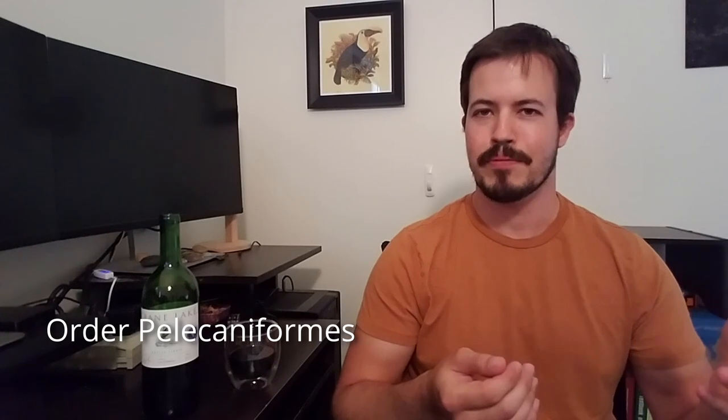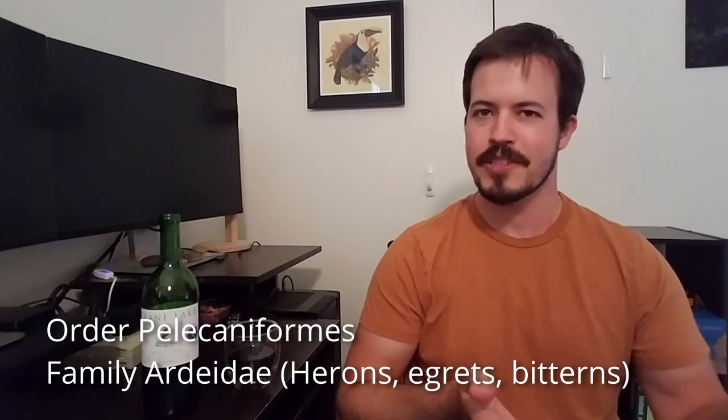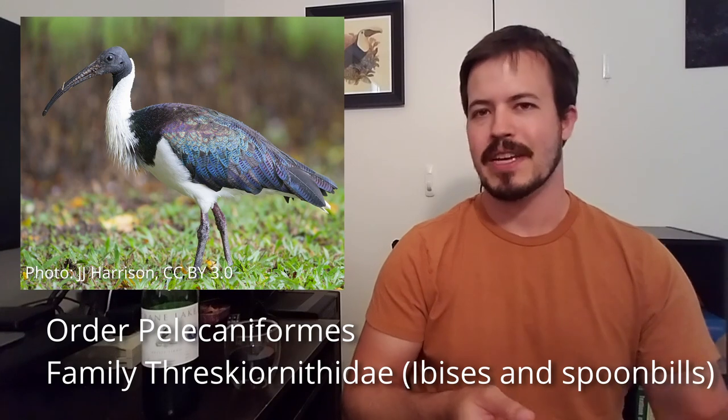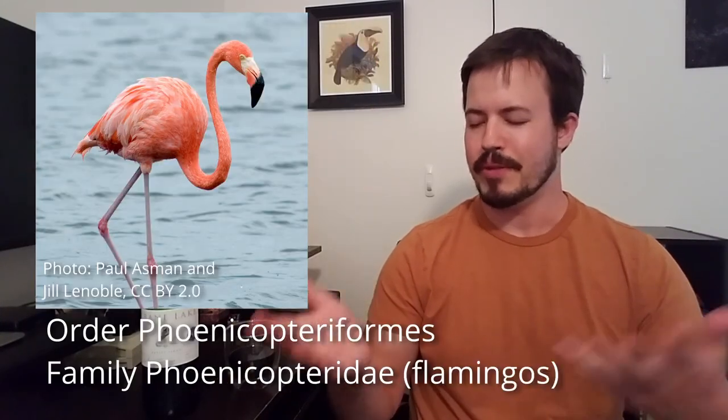But that's kind of an easy mistake to make at the taxonomical broad strokes level. There's a number of birds that have evolved kind of a similar long-legged, long-necked appearance. This is another great example of convergent evolution. None of them are that closely related. You have herons, which are in the order Pelicaniformes, in the family Ardeidae, which is herons, egrets, and bitterns. Somewhat closely related to them, you have ibises, which are also in Pelicaniformes, but a different family. In various other orders, you have storks, you have cranes, you have flamingos.